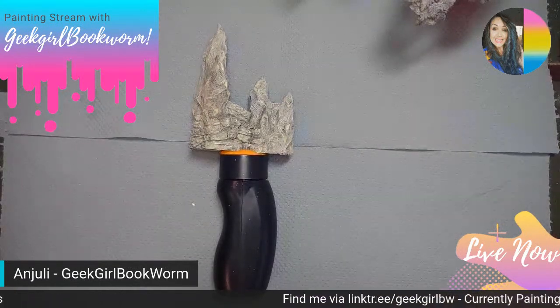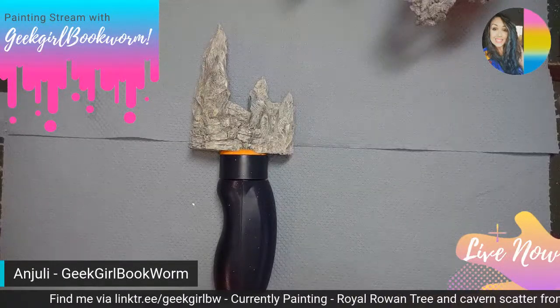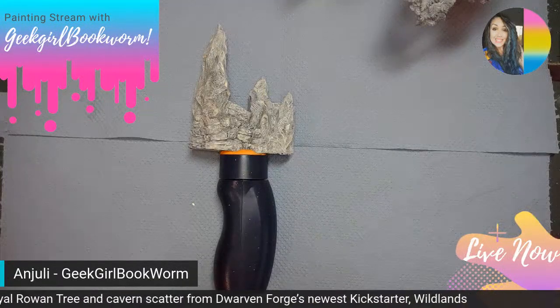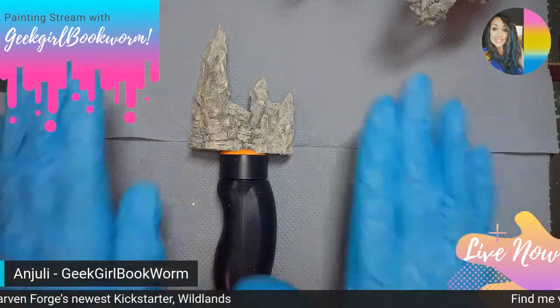So today I'm going to be painting up some of the prototypes from Dwarven Forge. They very kindly sent me a couple of pieces over to paint up and to show off for them. They have a Kickstarter on at the moment, which is very, very cool.